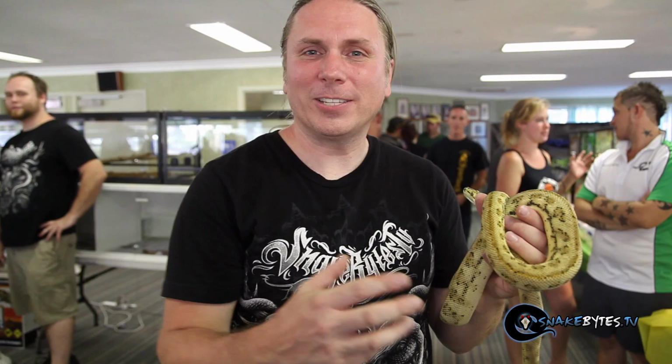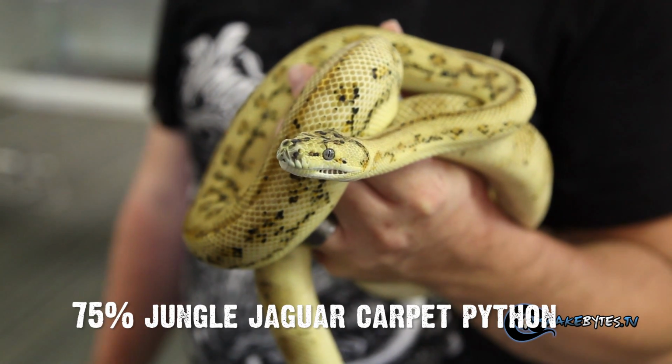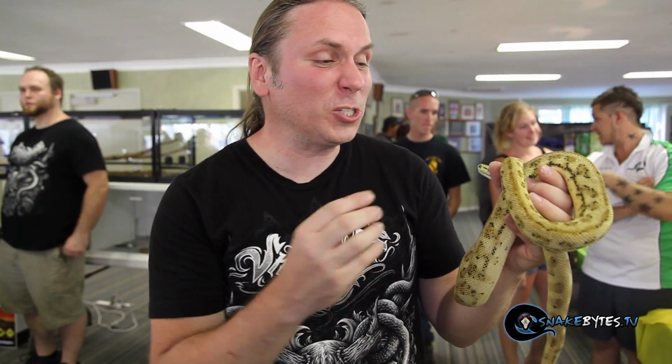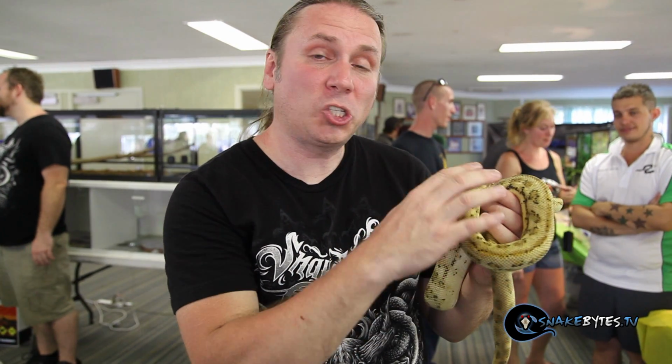It seems like almost every table I walk by, there's an amazing snake to look at, but I tell you what, this one really caught my eye. This is a 75% jungle jag. You can see it's kind of lining my face up, so I have to be a little bit careful. But just look at that pattern, that jaguar coming through, making it super reduced.